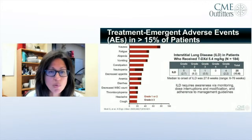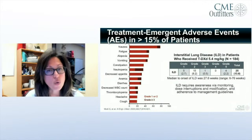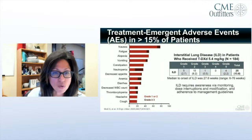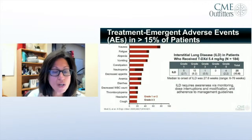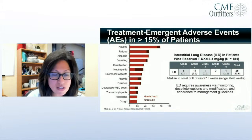Right. I think that's really important. On the data, the most frequent toxicities we see with TDXD are really of a GI nature or bone marrow suppression. And that's typical for a topo-1 isomerase inhibitor payload. On the left here, you can see that the most common toxicity was nausea. But these patients weren't pre-medicated. I think when you give patients anti-nausea pre-medication, you do see a very manageable level of nausea with this therapy. And overall, you can see by the orange bars that most of the side effects were grade 1 and grade 2 in nature, so very manageable.